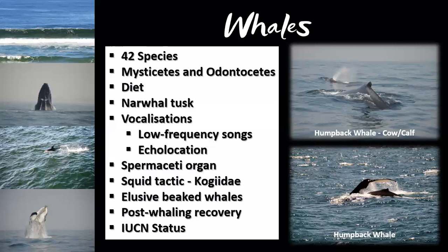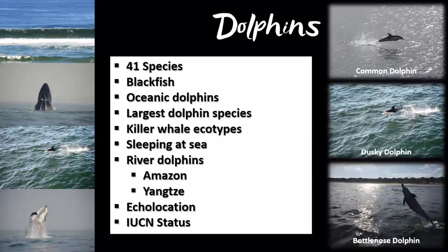The troubled whaling past of the whales is not mirrored by the dolphin group of cetaceans, although they are faced with their own myriad of threats. The 41 dolphin species include 37 marine and 4 river dolphins.